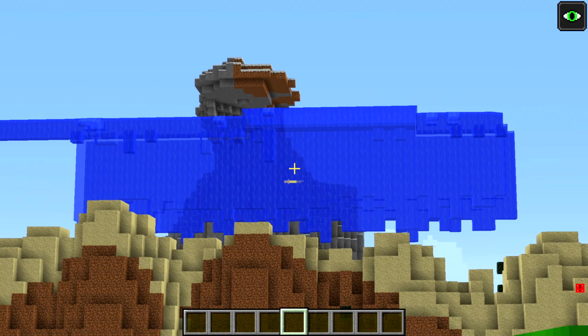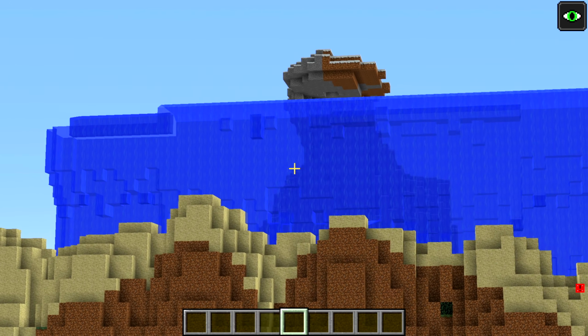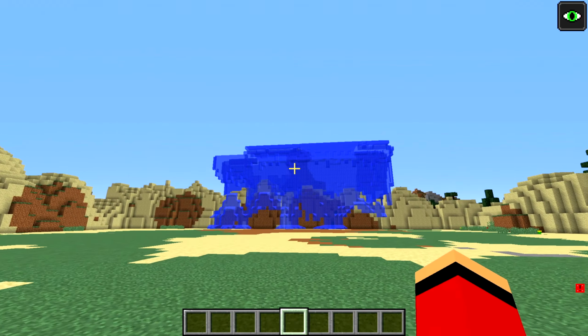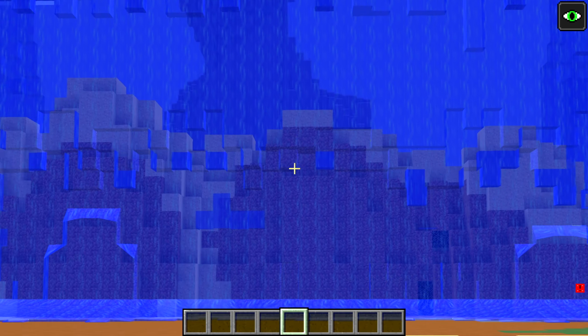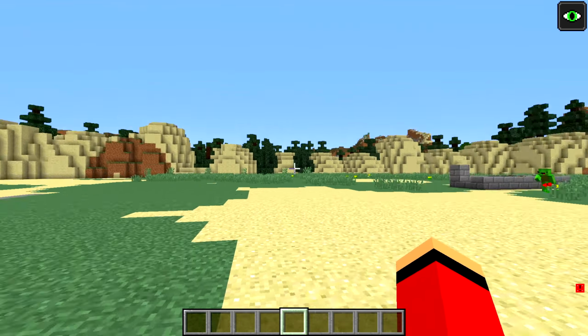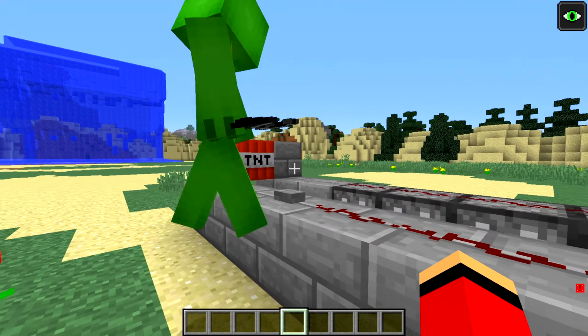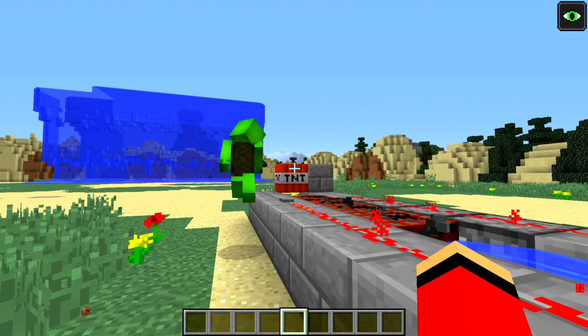Mikey, the tsunami is coming! It's way bigger than I thought! Oh! You're not kidding! It's huge! But we'll be fine! I'll push back the tsunami with this TNT launcher! Alright! Place the TNT! Okay, here it goes! It's coming! It's getting closer!